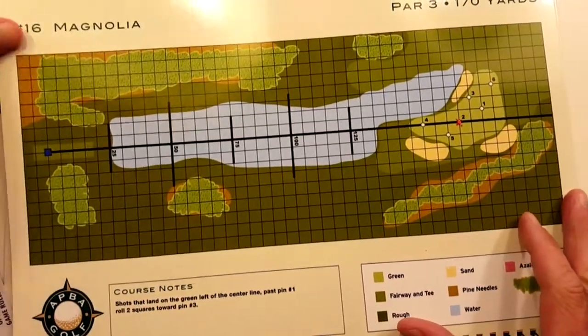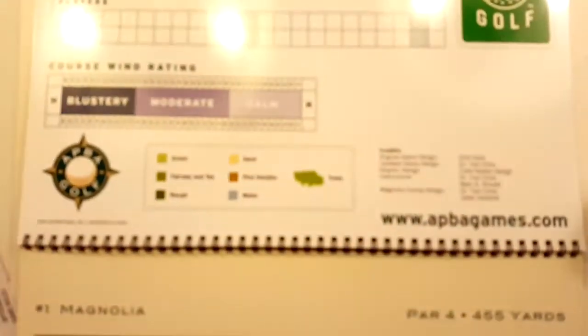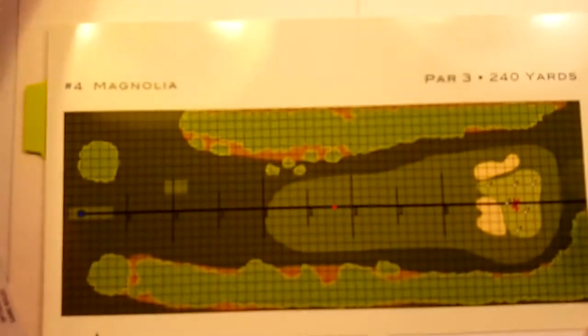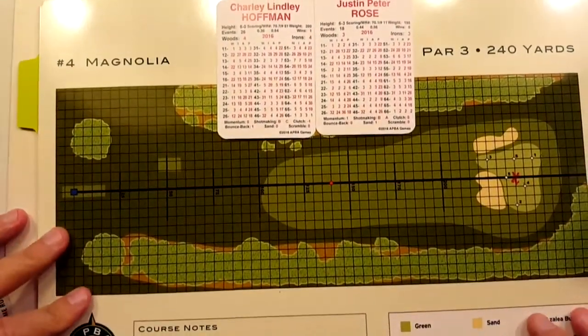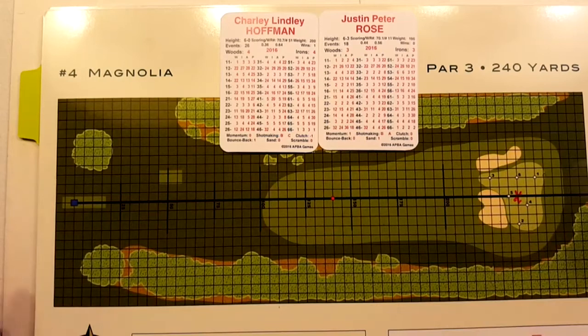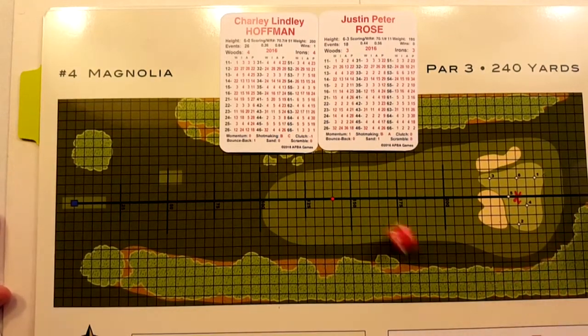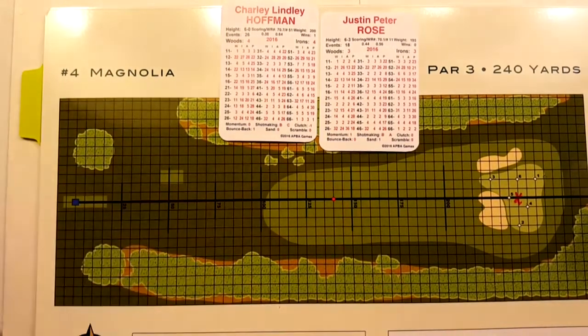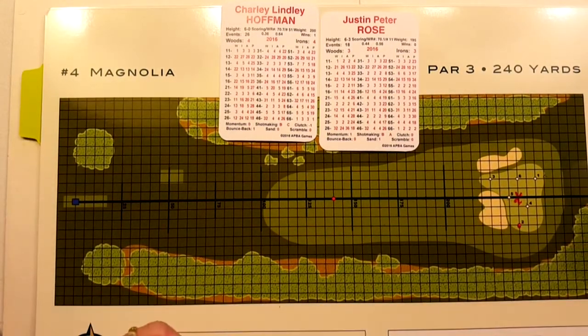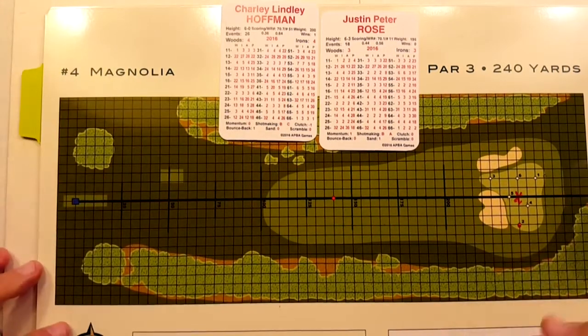The Magnolia course is basically the Augusta National. Same thing. It's a very tough starting hole. We've had a lot of matches end on this hole. It's 240 right there, and we're going to go for pin placement number 2. Way over here, the corner. So it's 240 to the X.